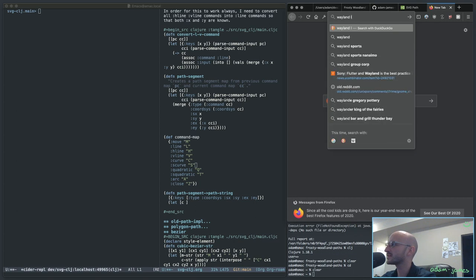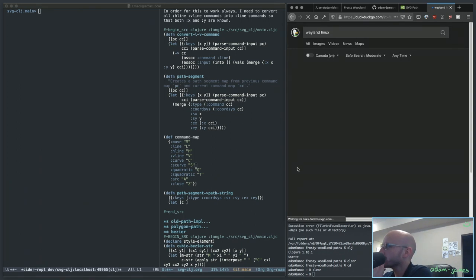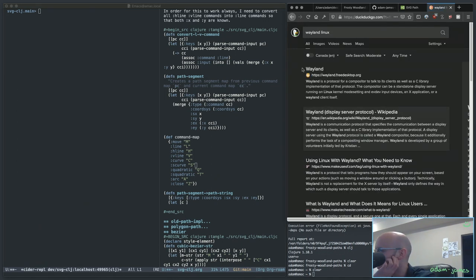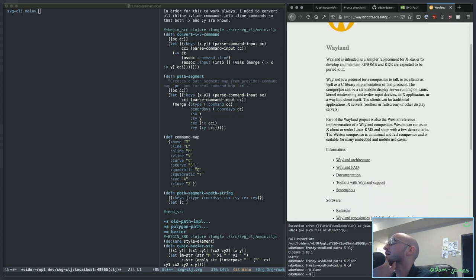Is it Wayland Linux? I'm kind of talking from old memory at this point, so, you know, huge grain of salt and all that. Wayland is here. It's intended as a simple replacement for X. Easier to develop and maintain. GNOME and KDE are expected to be ported to it. It's a protocol for a compositor to talk to its clients. Okay, so this is the word I was thinking of, compositor.